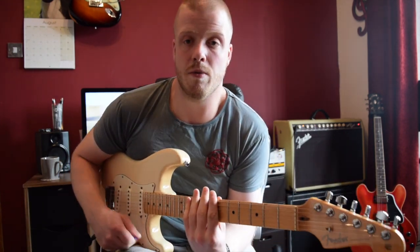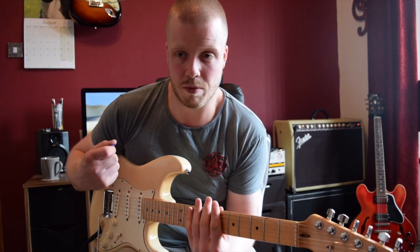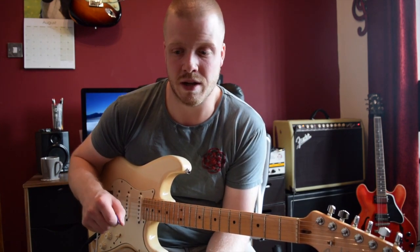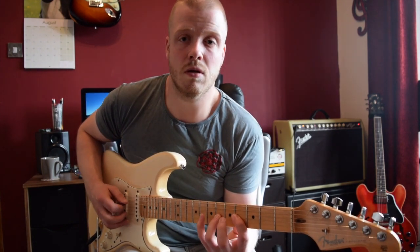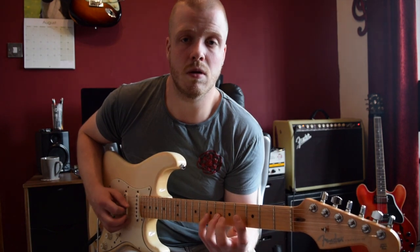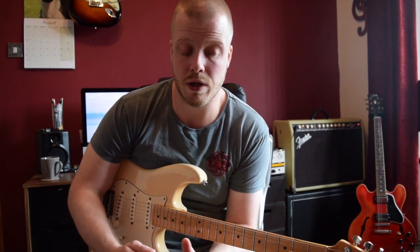So what I suddenly realised was, on my descending runs, I was actually economy picking, and I didn't realise I was doing it. For anyone who doesn't know, I'll just quickly show you what the two things are: economy picking and alternate picking. Alternate picking is just your obvious down, up, down, up, down, up, down, up. It's just strict. Whatever you've played last, the next one's the opposite. So on a major scale or something, it'd be this. So that's great. A lot of guys only use that exclusively.